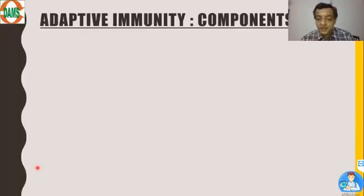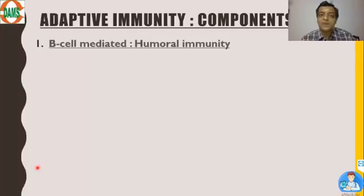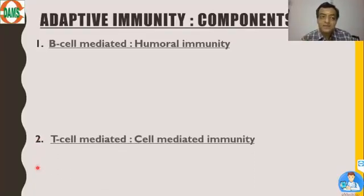So when we look at it, what do we have? Adaptive immunity, easy to remember. The innate system had 9 components. Adaptive has only 2 components. All of you know this. We have B cell mediated, that is humoral immunity, and we have T cell mediated, that is cell mediated immunity. That's what we have, right? So simple points that we have here.